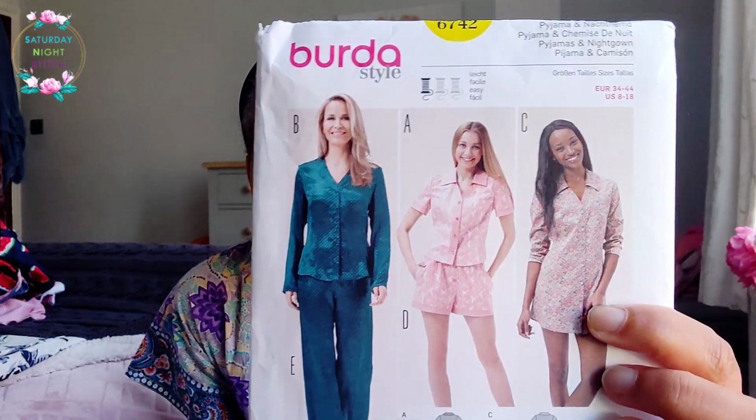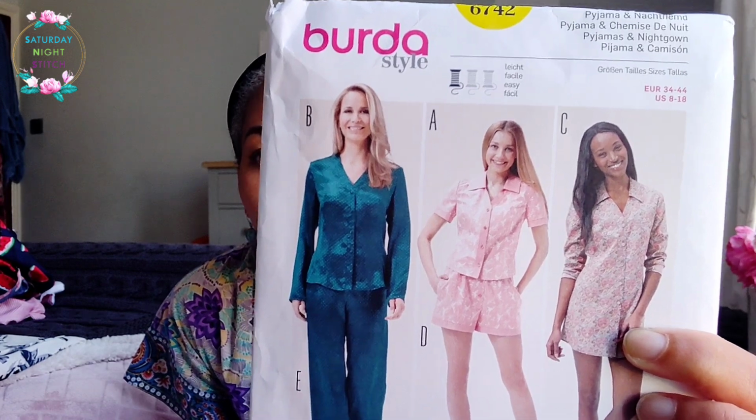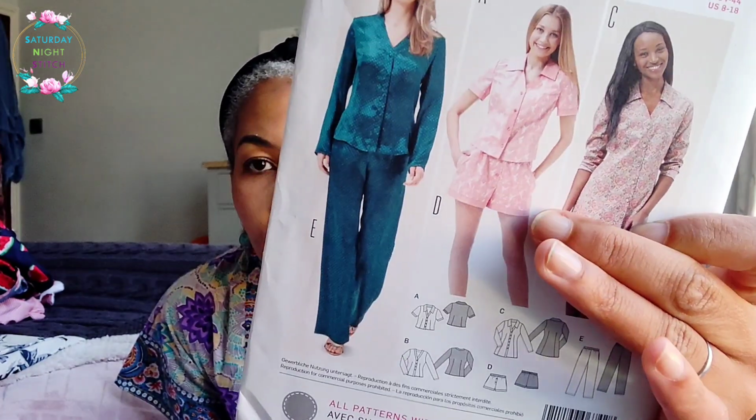So speaking of pajamas, there was recently a half-price sale on Burda paper sewing patterns. And as I mentioned last time, I was looking for a pajama sewing pattern. And I found this one. It's Burda 6742. And it's got these cute little shorts. And that's exactly what I wanted because I have some Liberty Tana Lawn that I want to make into some summer pajamas for myself. So I got this.